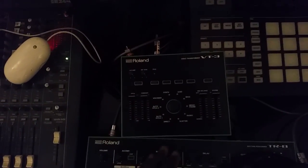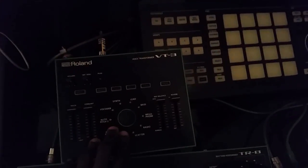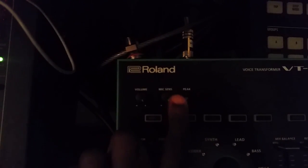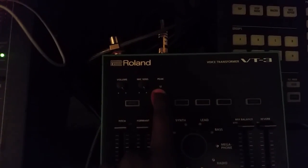Then we got a Roland. I don't even know what they call it, but this is basically what they use to help with making beats, mixing, editing. Let's see what they have here. It's so dim in here. You got your volume, your mic level. Then this is a light, an indicator that lets you know if the sound or the person singing, rapping, doing whatever is peaking, which basically says turn it down.